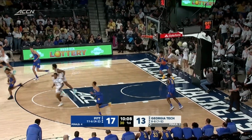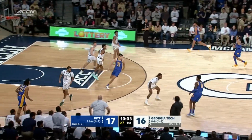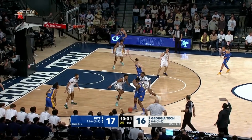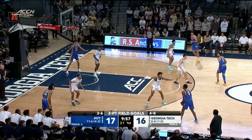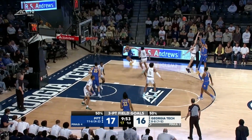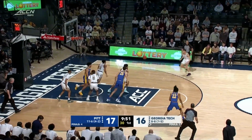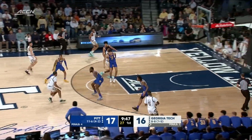Debo knocks down his second three-pointer in the corner. Four made threes for the Jackets. Just great penetration, great find. Debo doing a great job getting his corner, getting his feet set. Elliott too strong off the back iron and a long rebound to Terry.